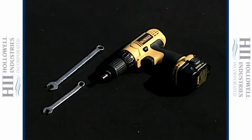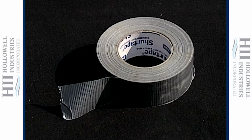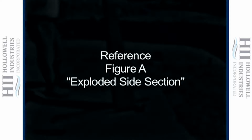For pool assembly, you will need the following tools: a 7/16" wrench, a 9/16" wrench, a cordless drill with 5/16" magnetic hex head driver, a round shovel, 2 square shovels, transit, duct tape, WD-40, and a 2-foot level. First, make sub-assemblies of the side vertical structures. Please refer to Figure A, Exploded Side section from your assembly guide.